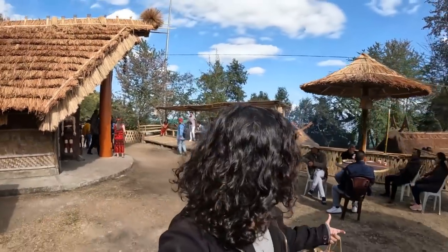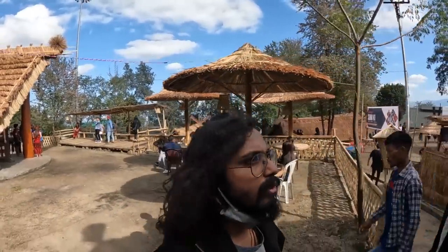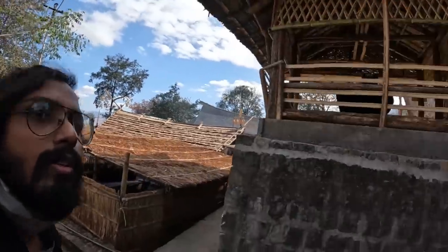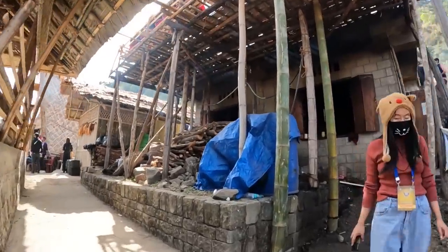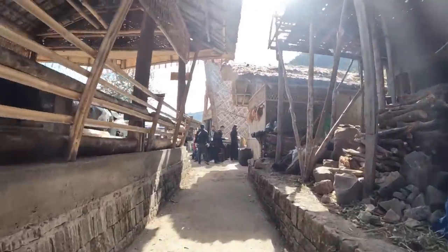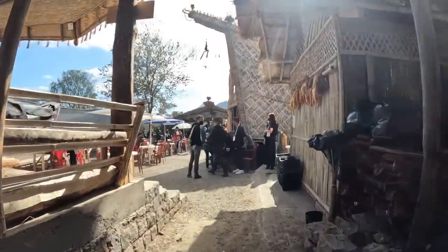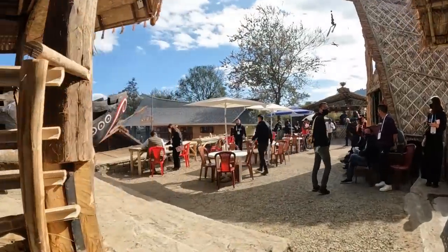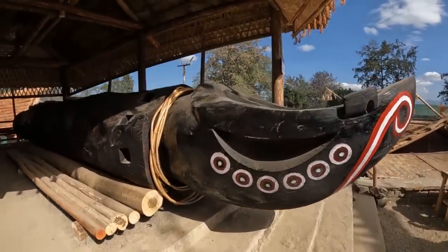So you guys can even sit outside and have your food. Okay. So let's try to go a little bit up. Okay, they have another tribal hut here. So this looks like a boat. Is this a boat? I don't know.